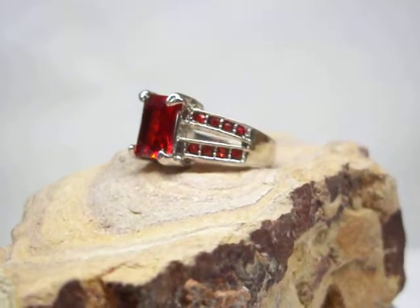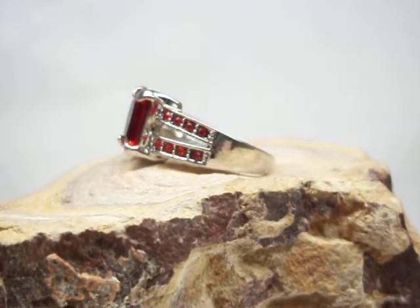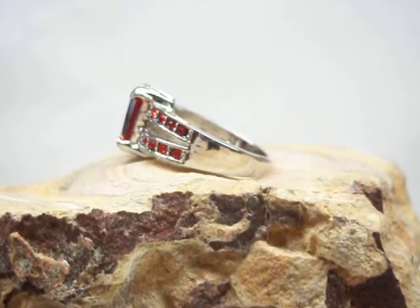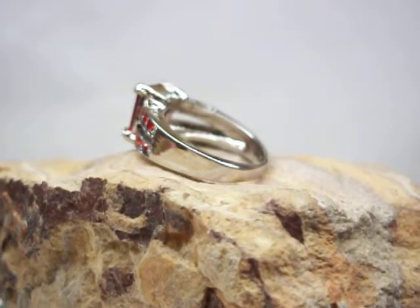And I have a cat crying at my door wanting to come in here. He's going to start picking at the door any moment. You probably hear him crying.